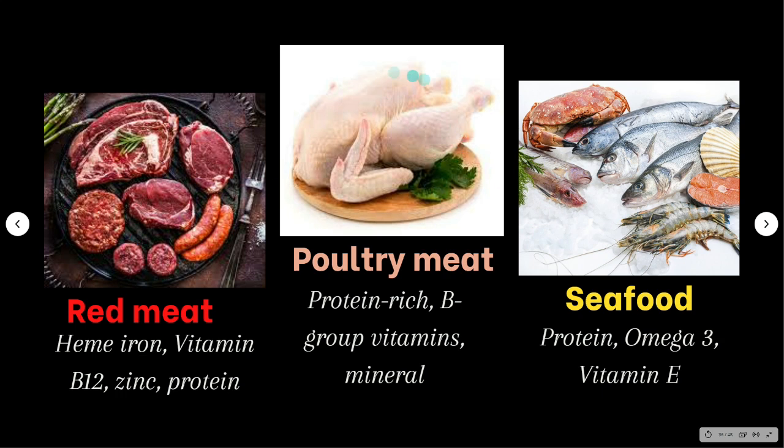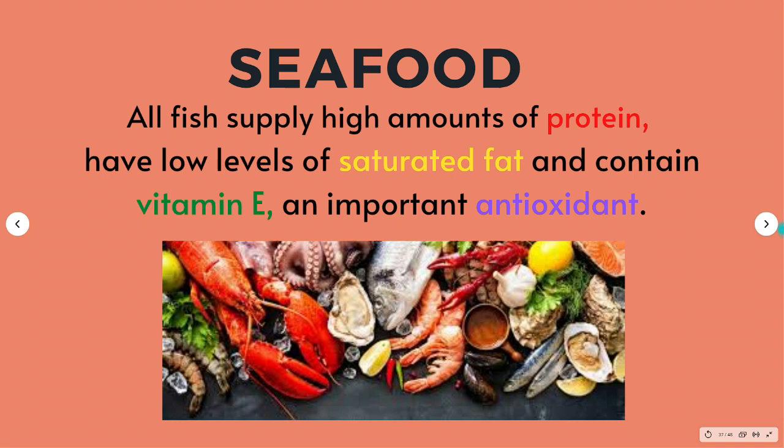Now, for poultry, commonly referred to as white meat. Poultry includes chicken, duck, and turkey. And seafood is a good source of protein, omega-3 and vitamin E. Its nutritional value is incredibly vast and depends on the species, and everything from fish to crustaceans to shellfish. All fish supply high amounts of protein. They have low levels of saturated fat and also contain vitamin E, an important antioxidant.